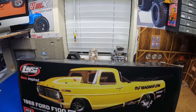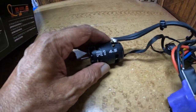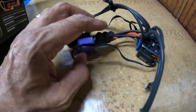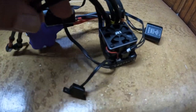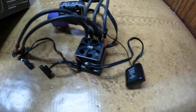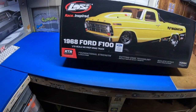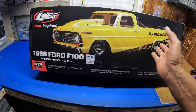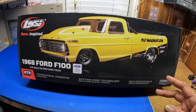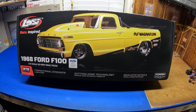So I did keep all of my old electronics. I got my R1 4.5 turn motor, my cat pack, and my R1 ESC. Right there, I've got everything for it. So what I plan to do is get this thing out and drive it just on the stock stuff, see how that goes. I heard this thing is pretty fast, just stock out the box. Maybe a little gear change and go from there.